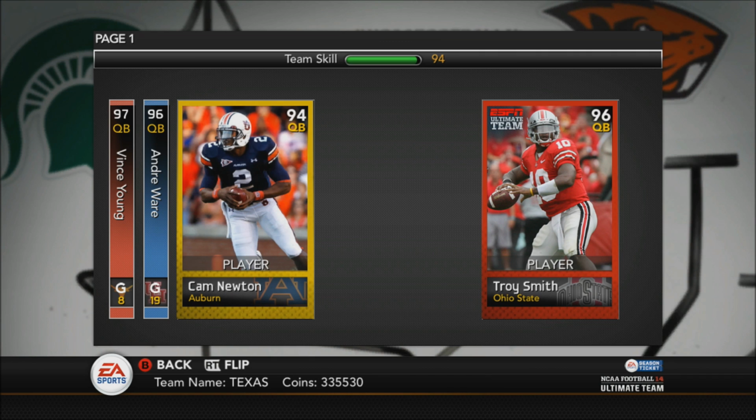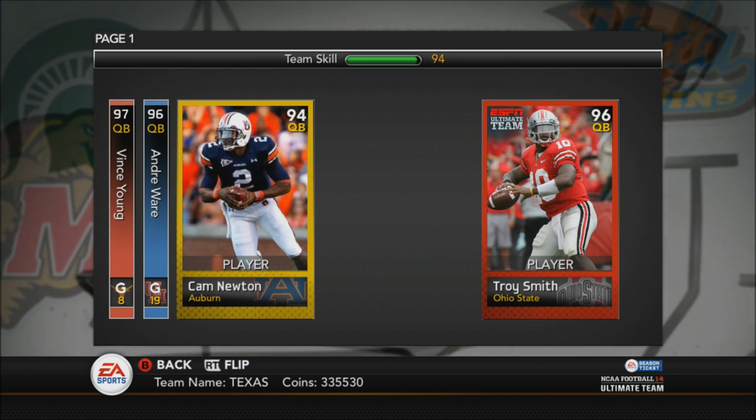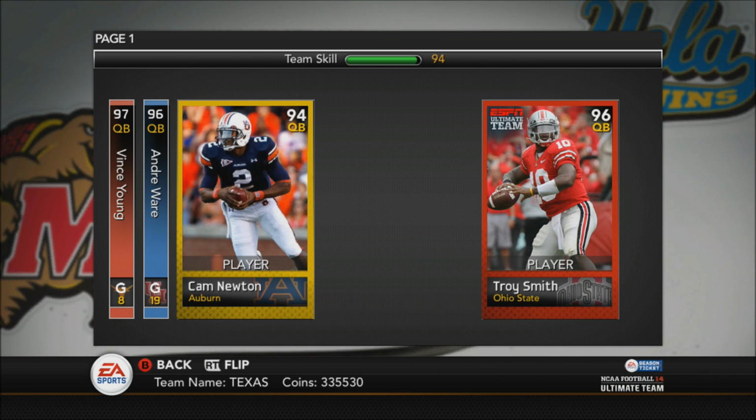So just be patient until they release these premium packs or Heisman packs. Just be patient to see if somebody pulls it this weekend. And if you pull one right now, sell it immediately and get your coins worth out of it. All right, let's go ahead and look at the next card.